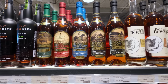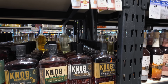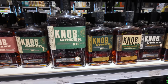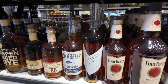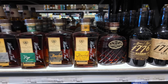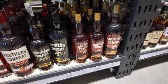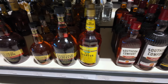A nice selection of the Calumet. I've got the Calumet 15. It's the only one I have experience with, and I like it. Nice selection of Knob Creek. Coming down, everyone keeps telling me I need to try this Anita's Choice. I have not tried it yet. Wilderness, James E. Pepper. And for you Southern Comfort fans, like my wife, there's the Southern Comfort.